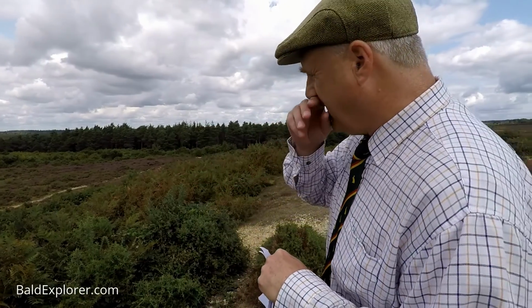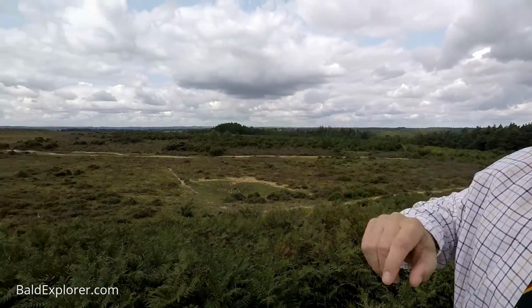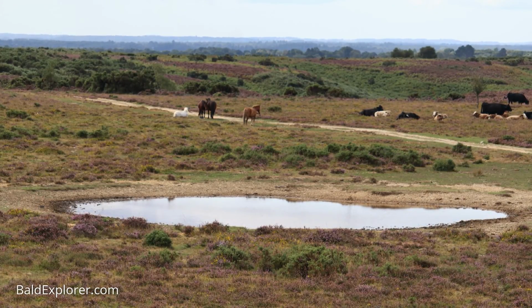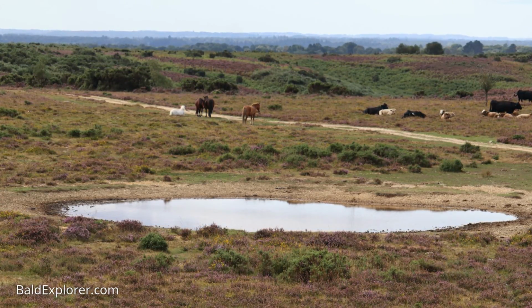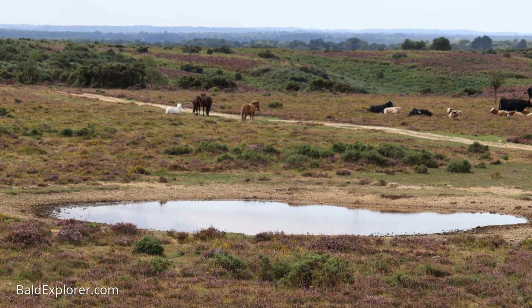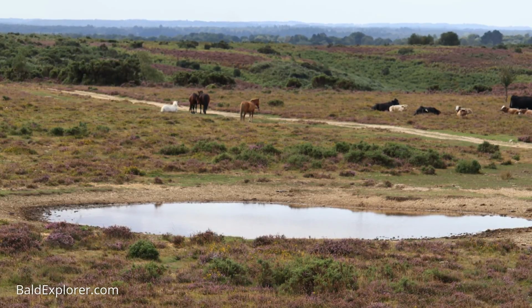But from here, I can point out quite a few interesting little snippets. You'll see over to our left, Richard, what looks like a pond. Oh yes, I was looking at that just now. That's a crater that was left by a bomb called a Tallboy. A Tallboy was a 12,000 pound bomb. Only 6 of those were ever dropped live on the range.